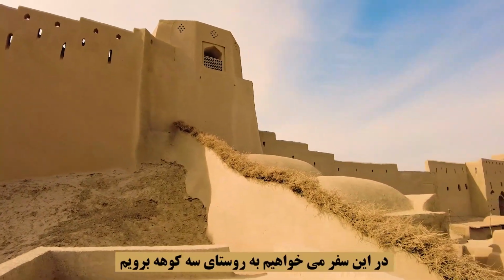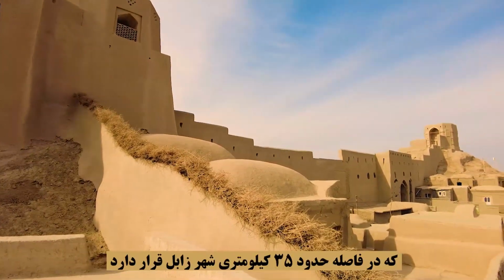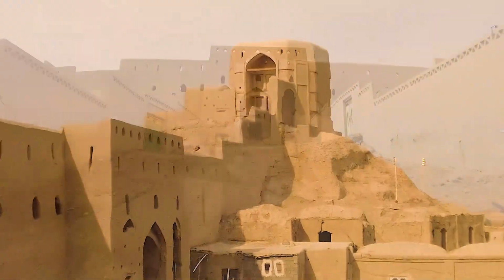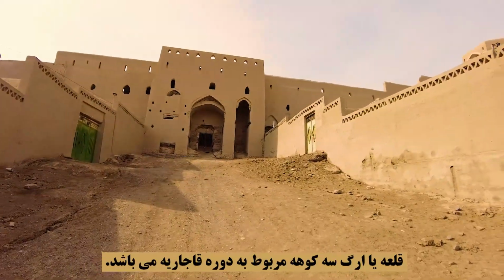In this trip, we want to go to the village of Se Kuhe, which is located at a distance of about 35 kilometers from the city of Zabol, and see its beautiful castle up close. Se Kuhe Castle or Citadel belongs to the Qajar period.